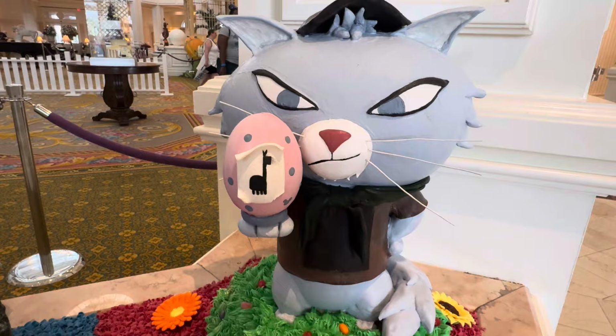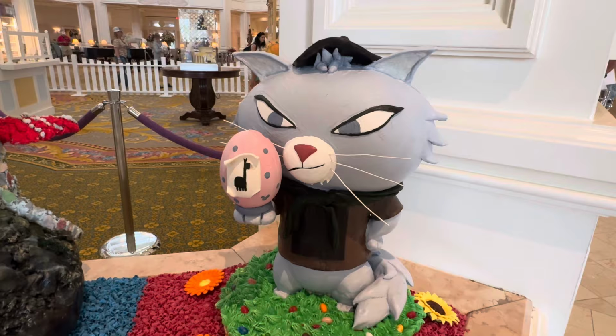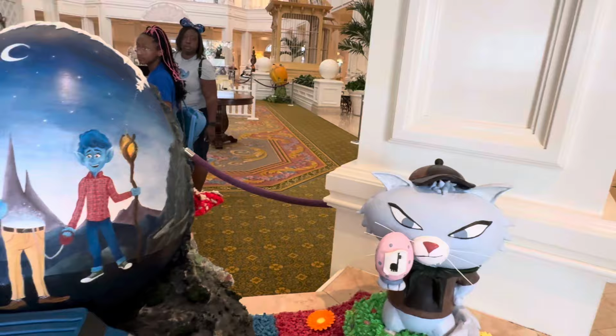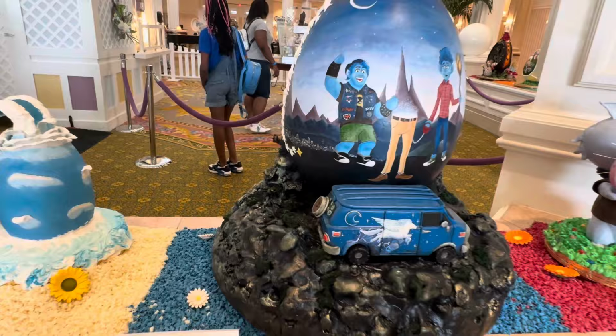Oh, okay. That's cute. This is by Chef Allison, and it was her favorite movie, The Emperor's New Groove, and Yzma. So here you have her little story here. Love that. I love the hat. Look at how they have the little ball cap on them. Here's Onward. Huh, Nick? This is awesome. And this is by Juan. Get you a whole picture of this, which is really nice.